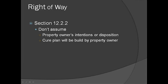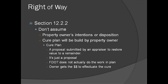Now, if you're wondering what a cure plan is, a cure plan is a proposal submitted by the appraiser to restore value to the remainder. It's just a proposal. FDOT does not actually do the work in the plan, and the owner gets the money to effectuate the cure.